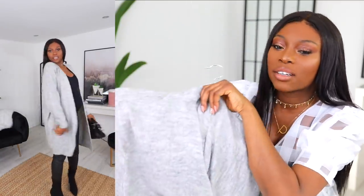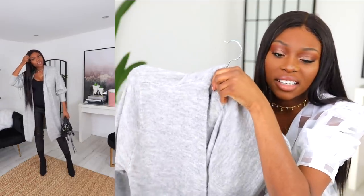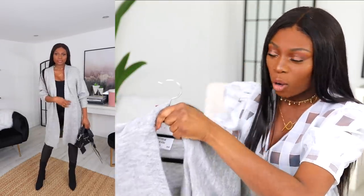And why I love the idea of a cardi is because of all the little dresses I can wear underneath. I can wear a little black bodycon dress, a little white bodycon dress, just little dresses underneath, and then I can put a cardi on top.